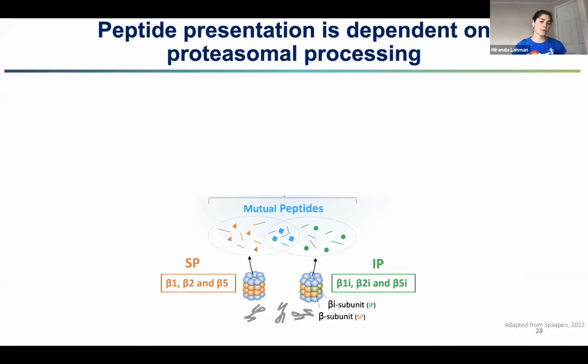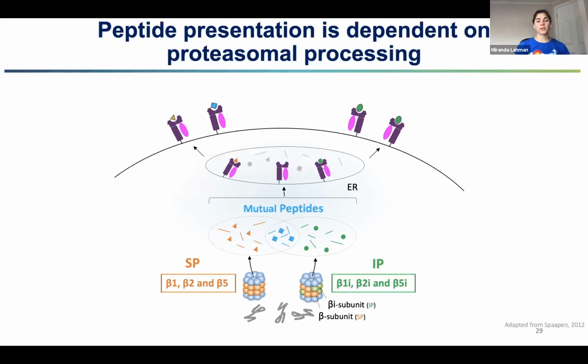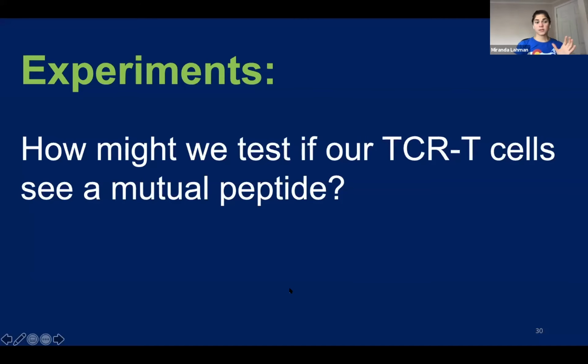Now they work very similarly in that they both produce peptides, and they do actually produce some of the same peptides. Those peptides are loaded into HLAs and presented on the surface of the cell. So we want to target these mutual peptides. So to do that, how might we test if our TCR T cells, so our engineered T cells, can actually see a mutual peptide? Does anyone have any ideas?